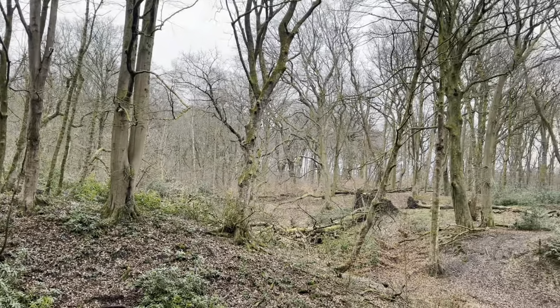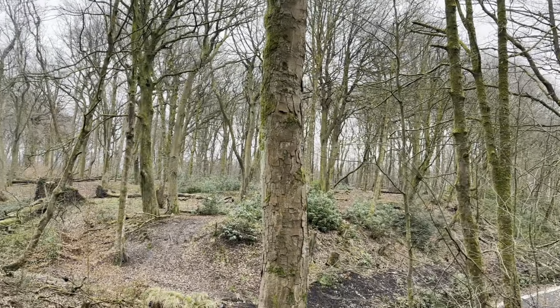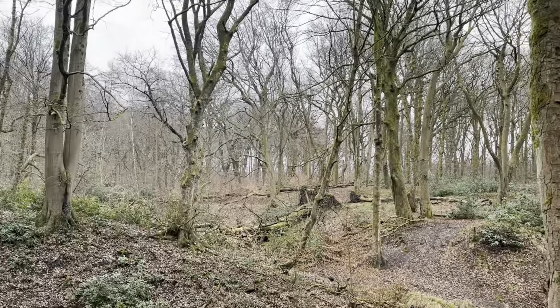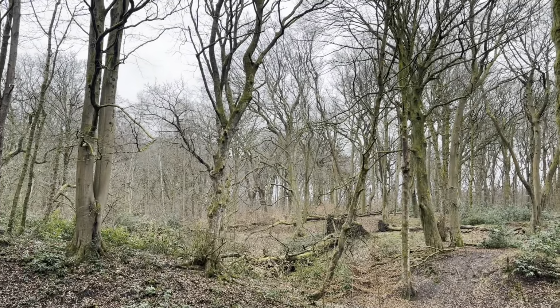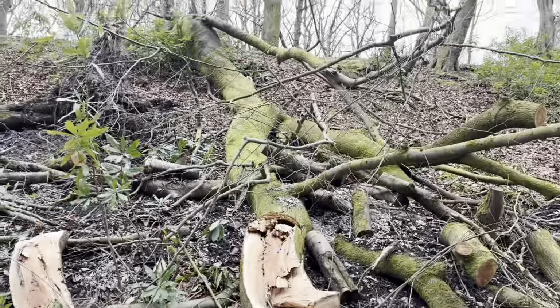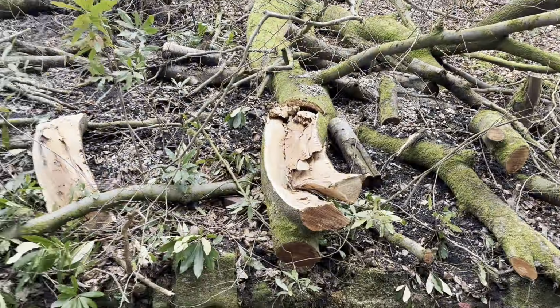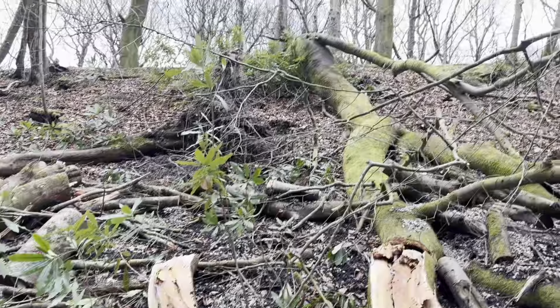Look at that, more big beech all blown over. Well, at least there's a lot of little babies coming up, so another 100 years they'll be back. Another beech gone down. Tell you, there's some force to smash beech like that into smithereens.